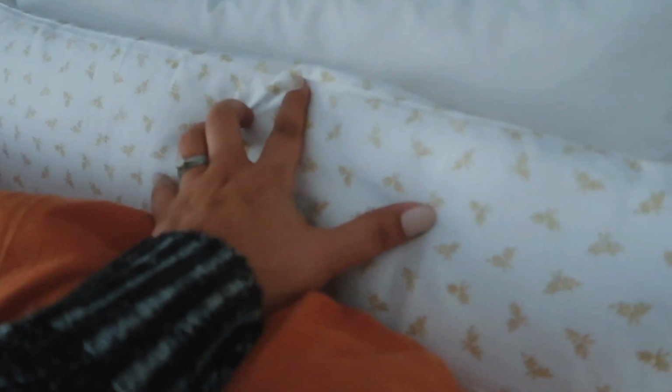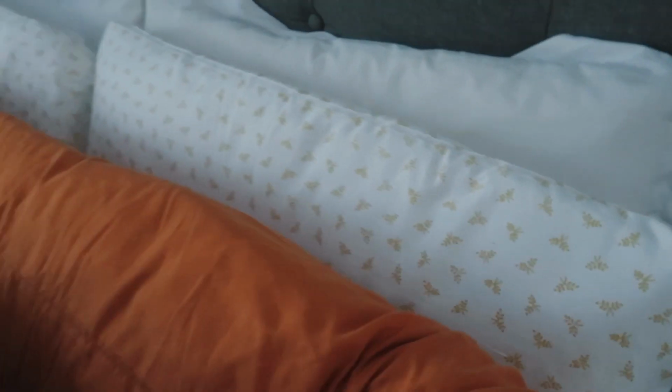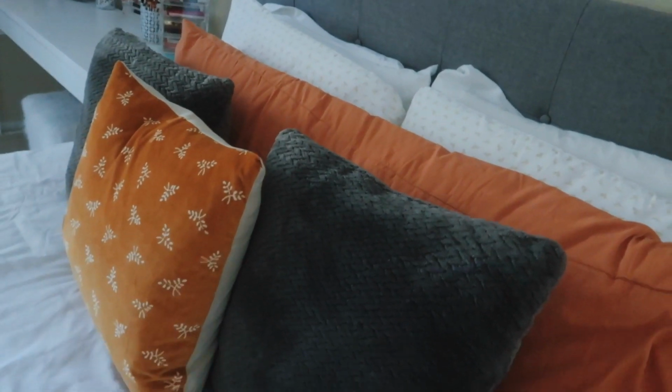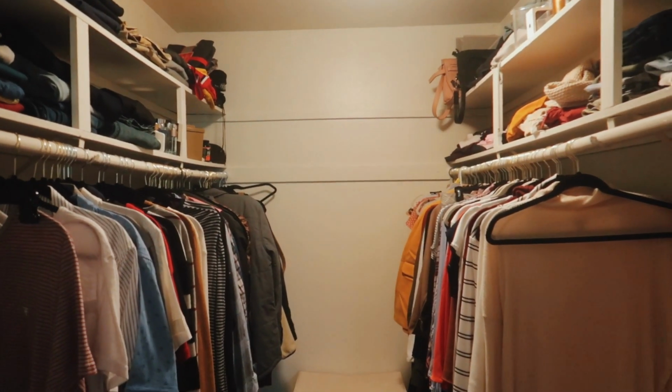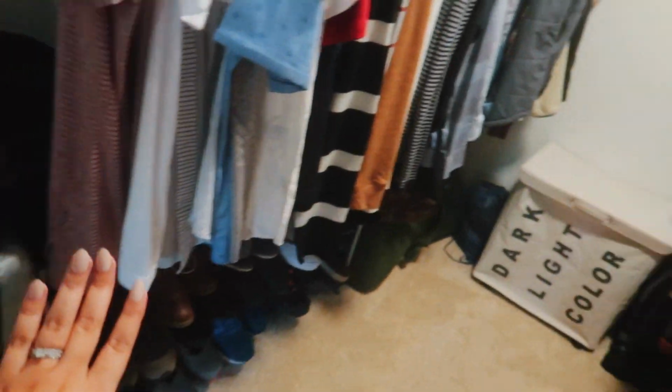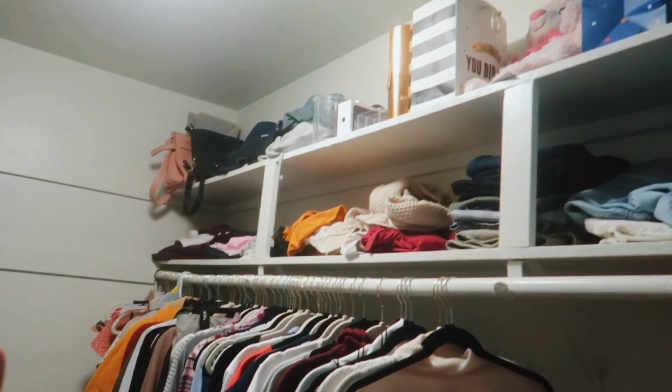And we have a bunch of pillows. So we have 2 white ones, 2 white with yellow leaves, 1 long burnt orange one, and then another 3 in the front, plus a little third blanket. So I've always wanted a walk-in closet. So this is Jesus's side, and then this one is my side.